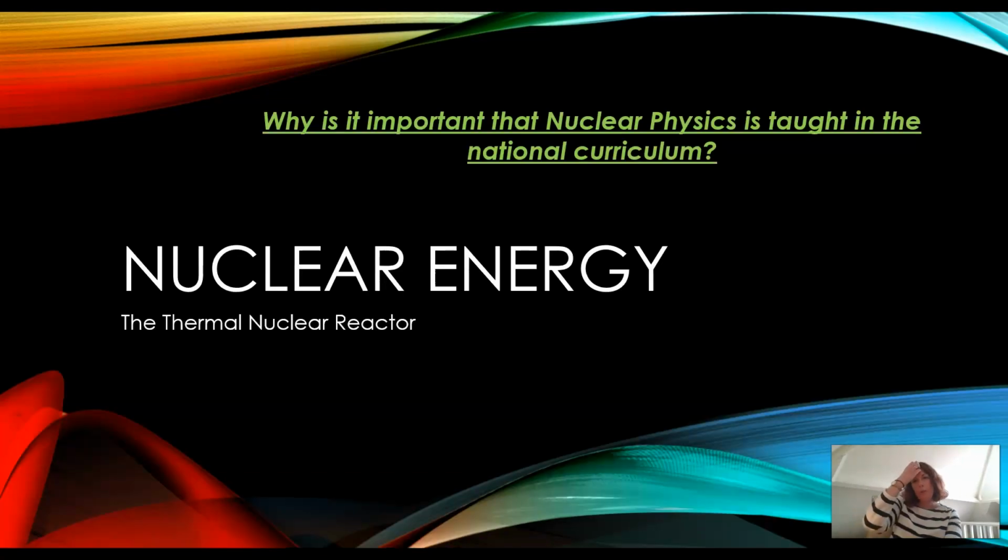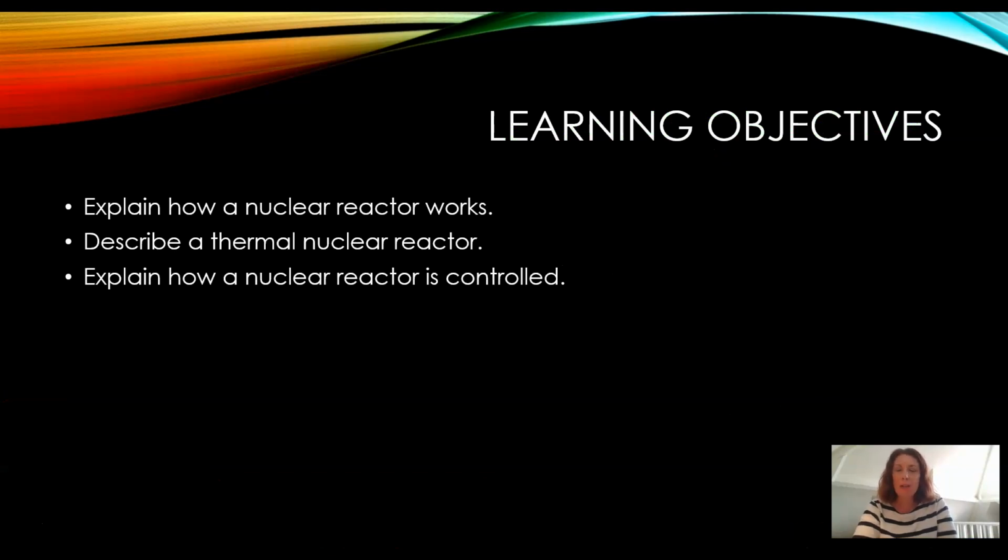Hi everyone, so we're doing 27.4 today, the thermonuclear reactor. There's a question on here. Why is it important that nuclear physics is taught in the national curriculum? It's actually part of your specification, this question, so you need to try and think about what the answer might be. Learning objectives: be able to explain how a nuclear reactor works, be able to describe a thermonuclear reactor, and explain how a nuclear reactor is controlled.